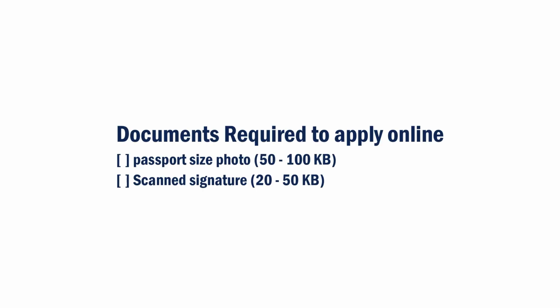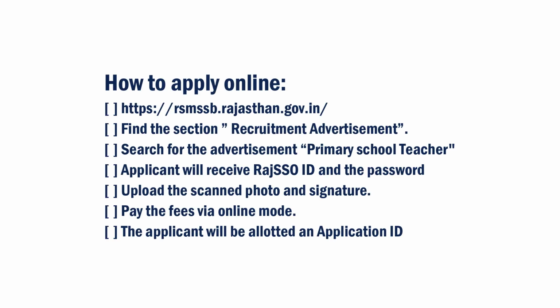Let's see what documents are required to apply online. Scan a recent colored passport size photo in white background in JPEG format, which should be between 50 to 100 KB. And scan the signature with blue or black pen on white paper in JPEG format, and the size should be between 20 to 50 KB.